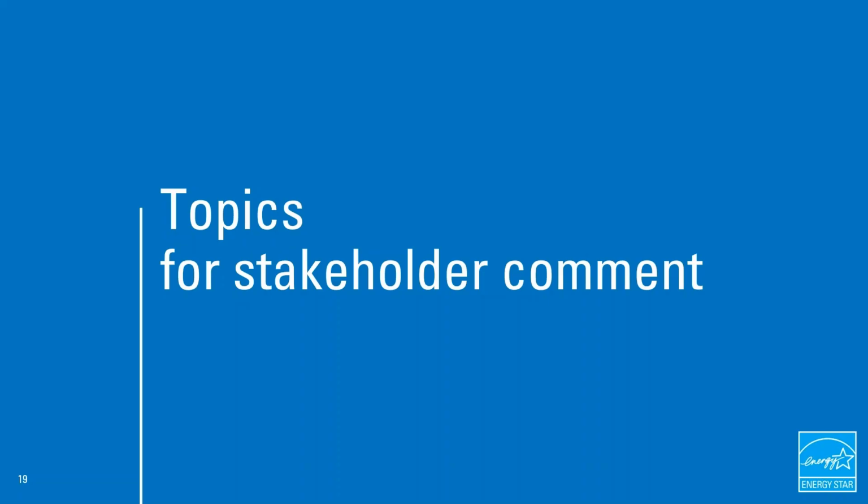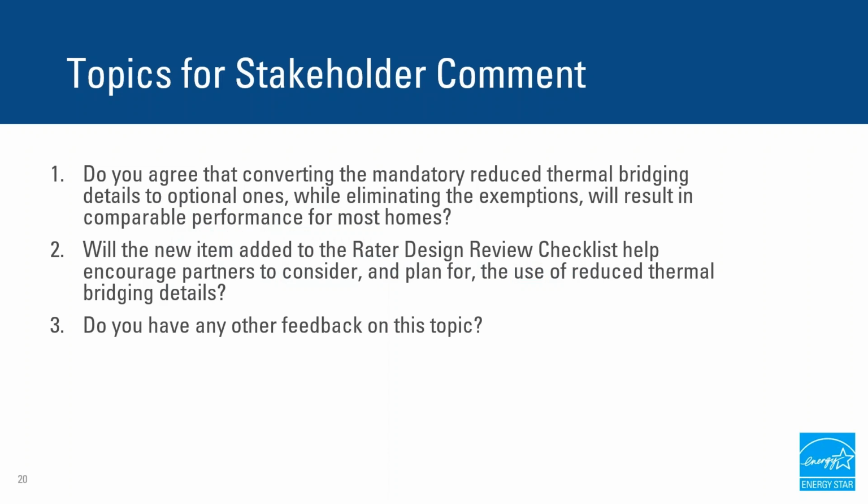Like all of these proposals, we'll be asking for your feedback. We have a few specific questions teed up on this topic. Number one, do you agree that converting the mandatory reduced thermal bridging details to optional ones, while eliminating the exemptions, will result in comparable performance for most homes? Number two, will the new item added to the radar design review checklist help encourage partners to consider and plan for the use of reduced thermal bridging details? Number three, do you have any other feedback on this topic? So you don't have to answer this now. This is what you can tell us during the feedback period that will be starting tomorrow.